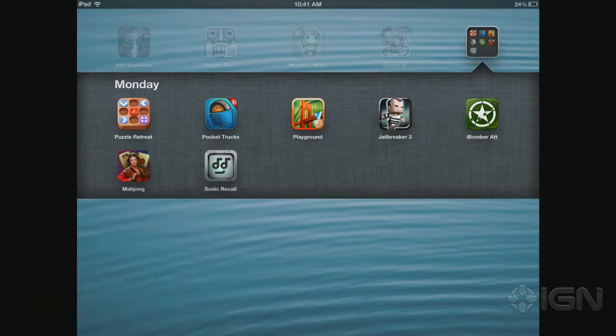Hey! Yay. Typically, I cover PC games, but I also love me some iOS games. It's true. You love the baby games on tablets and phones.